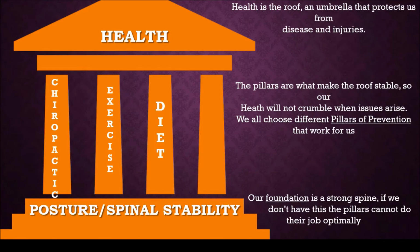Coming back to the structure of health. Health is the roof, the umbrella that's going to protect us from disease or injuries. And these different pillars we have, and leave one blank because you can put whatever you want in there. The three big ones we could think about: chiropractic, exercise, diet. These are all supporting health. You have a good diet, health is going to be better. That's easy for most people to understand.